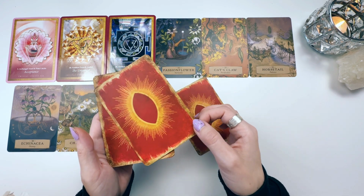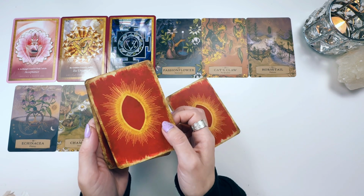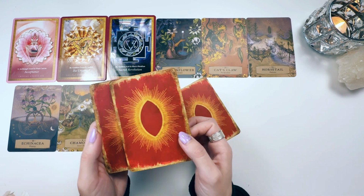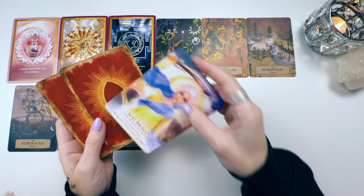I wish I could give you guys this feeling. It feels like there's magnets in these cards, and you know that feeling of slight resistance when you go to pull a magnet apart? It happened there, it's happening here. This is so bizarre. This has never happened in a reading before.